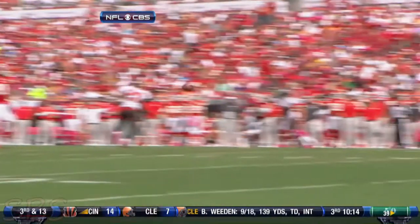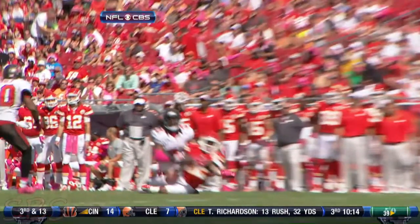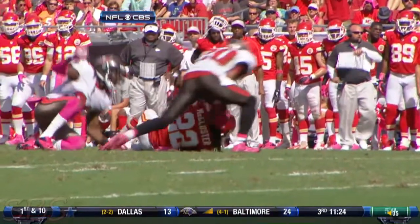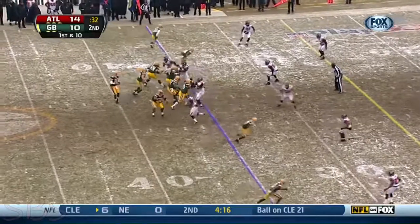Well, I don't think this ball ever hits the ground. You're going to see the collision there, and just keep an eye on the football as it comes down and hits his thigh. Looks like it hits Bigger's forearm, and there's Ronde Barber right there to make the scoop. They have two timeouts remaining.